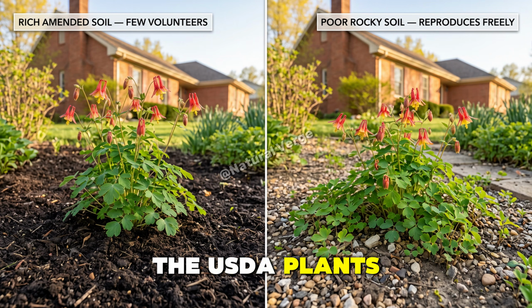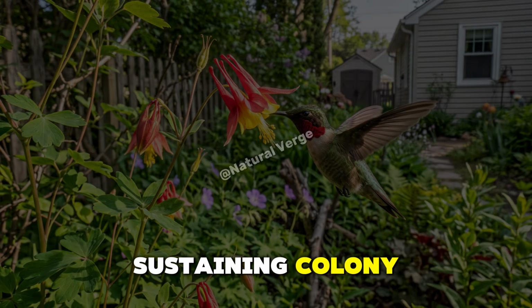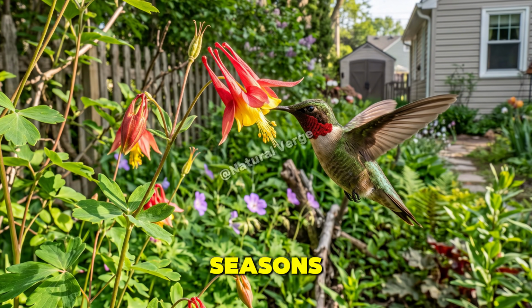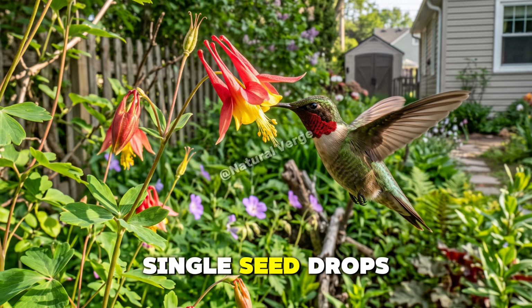The USDA Plants Database confirms Aquilegia canadensis as a documented eastern U.S. native, with a natural reseeding range spanning zones 3 through 8. One $12 plant left to set seed produces a self-sustaining colony worth over $200 in nursery replacement value within 3 seasons. Most American growers deadhead Columbine the moment blooms fade, cutting the seed heads before a single seed drops.